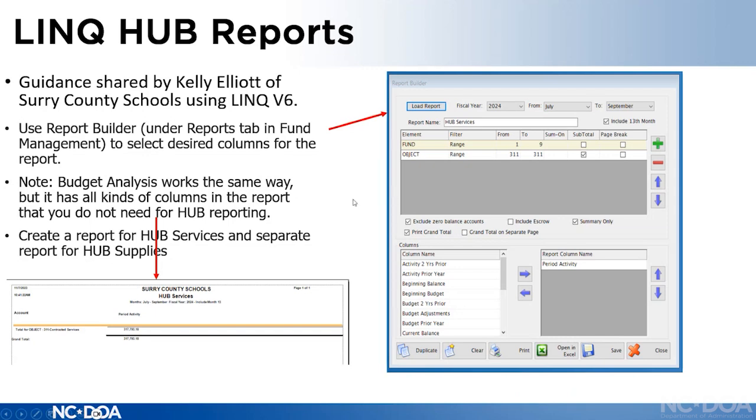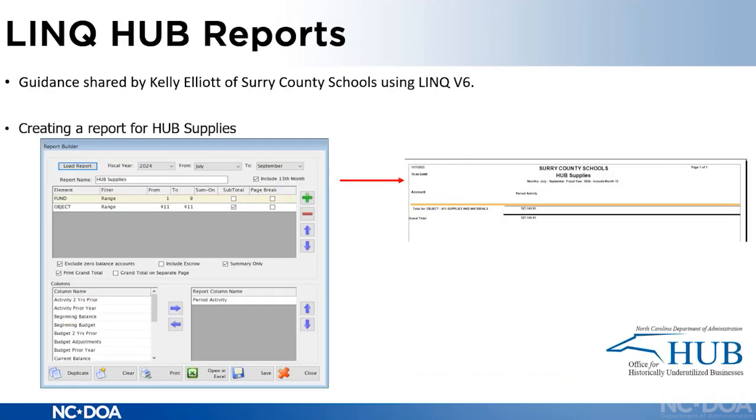So again, I don't use this system, so I can't answer a lot of questions on this, but hopefully for the Link folks, this will make some sense when they're looking at that. And in addition, there's creating a report for hub supplies. So that is what the hub supplies report looks like in Link.